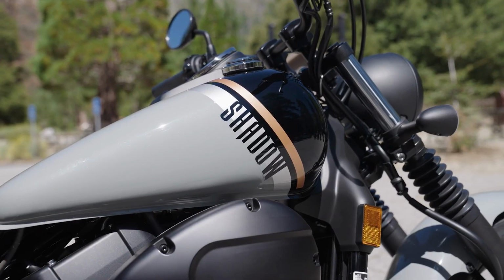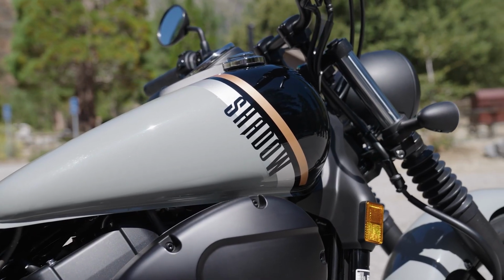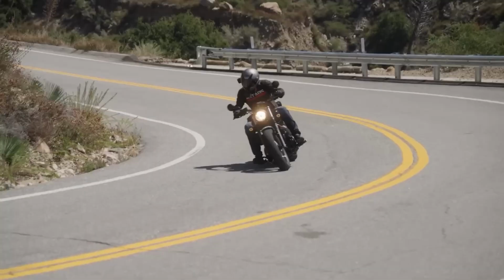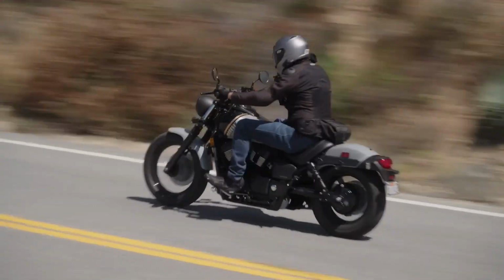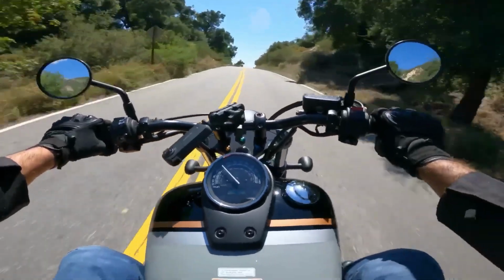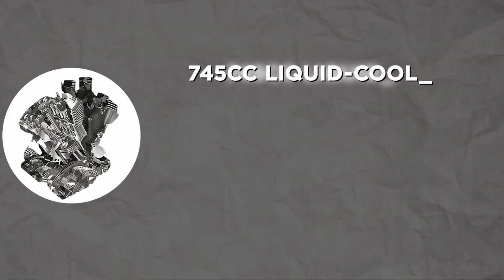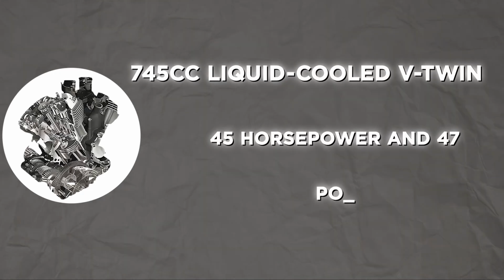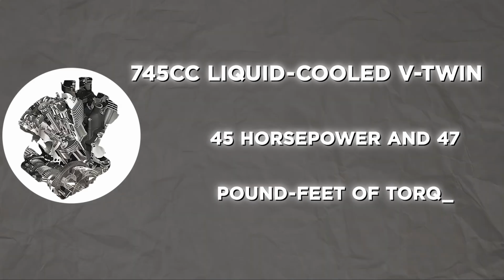Everything from the gas tank to the fenders to the engine says classic cruiser, but it's easier to ride and costs a lot less. It's a bike that makes you feel like a boss on the road, but doesn't need constant attention or a fat wallet. Its engine is a 745cc liquid-cooled V-twin that makes about 45 horsepower and 47 pound-feet of torque.